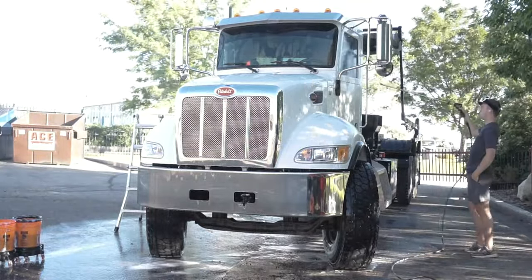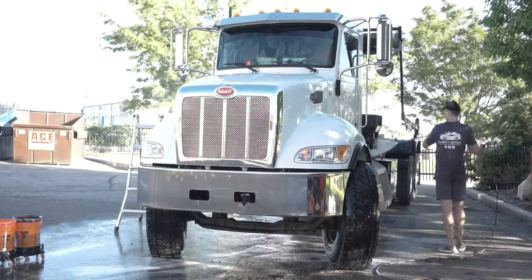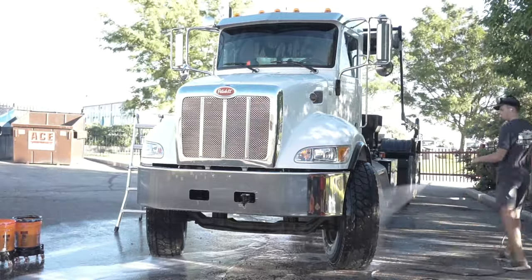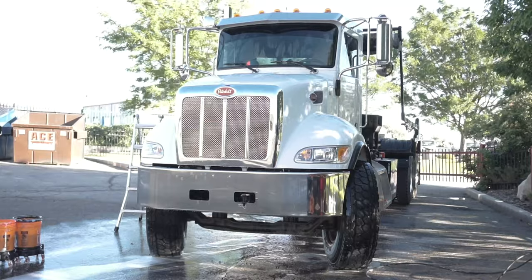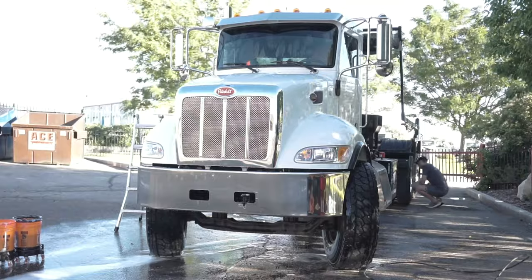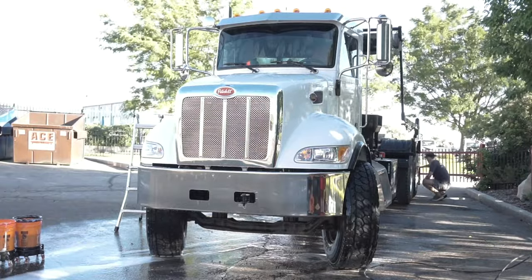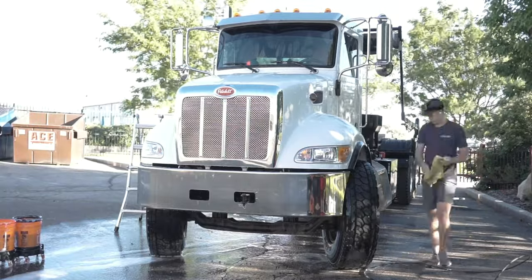The first thing we're going to do is the chemical decontamination. The chemical decontamination consists of using an iron remover, which sprays on clear, and then it dissolves embedded iron particles. As it dissolves those particles, it's going to change color and start to turn purple. As it turns purple, you know that the product is working. You let it sit for 3 to 5 minutes, and it's going to have a chemical reaction that dissolves those iron particles, and then you just rinse it away.